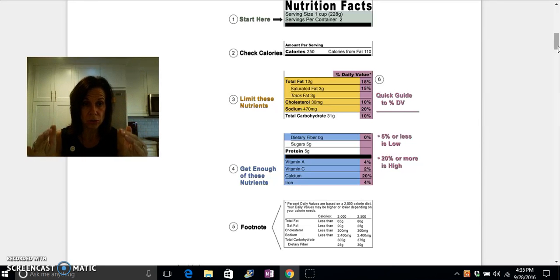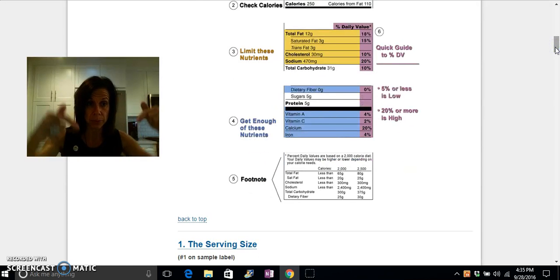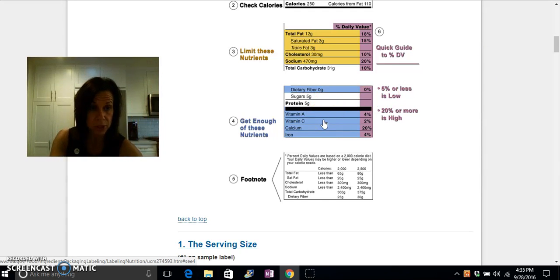So this is based on a 2,000 calorie meal plan, but if you're on a 1,500 calorie meal plan, the fat grams mean more to your total than otherwise. Okay, if you have questions on that, put them in the comments below and we'll address them. Okay, so in the blue category, blue is beautiful, we want to make sure that we're getting enough of those nutrients so you can get more of them. And then sugars and protein are in white. I'm not really sure why, but they are.